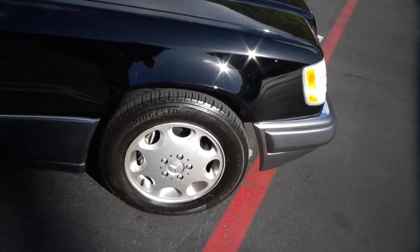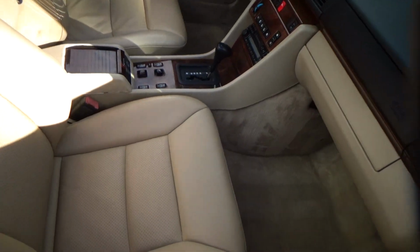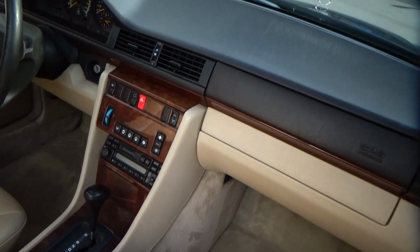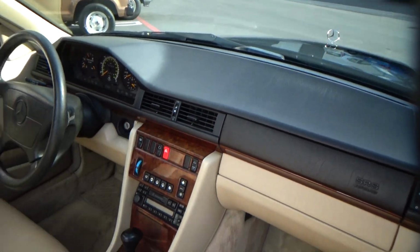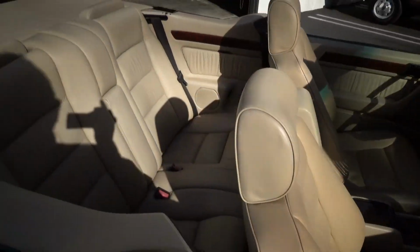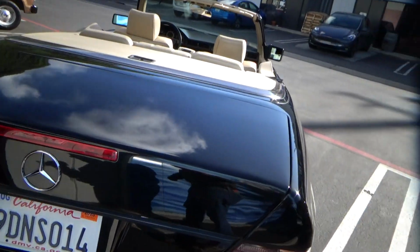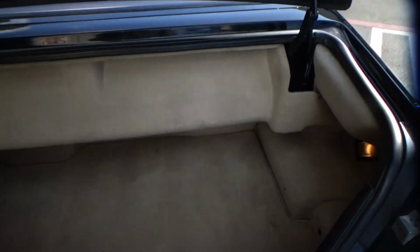These are newer tires. Gorgeous interior, shows almost no wear. Dashboard is primo. This is one of my favorite cars because this is a straight 6-cylinder, very smooth, extremely reliable, extremely inexpensive car to own. It just passed smog 2 days ago. Beautiful condition. This is a 6 CD player, factory. Interior's in excellent shape.